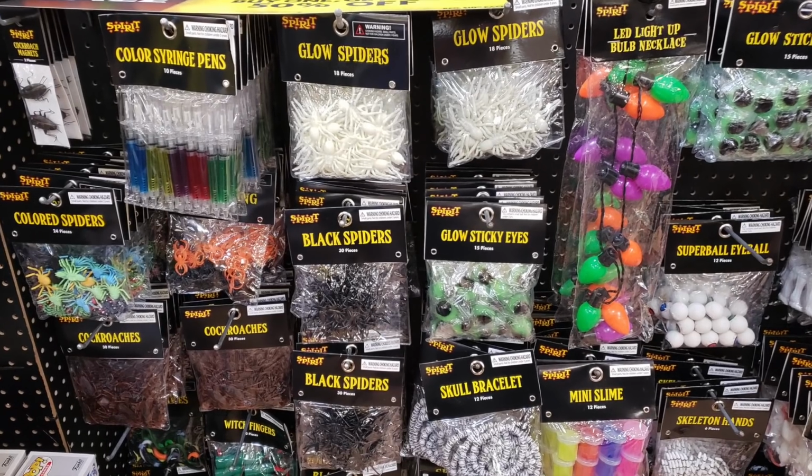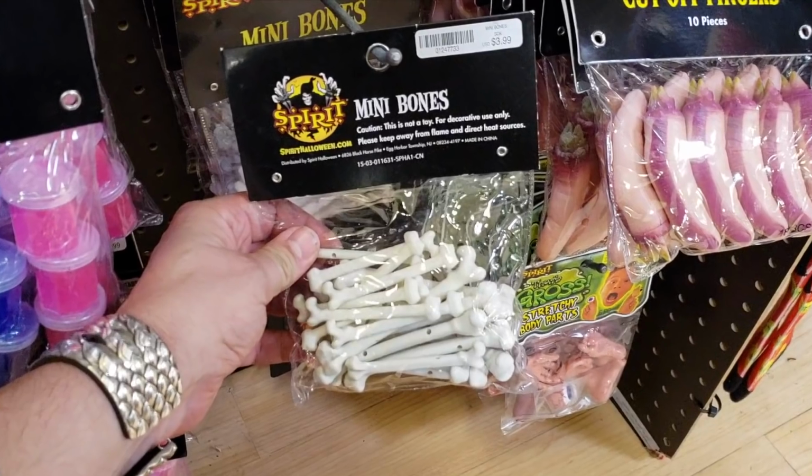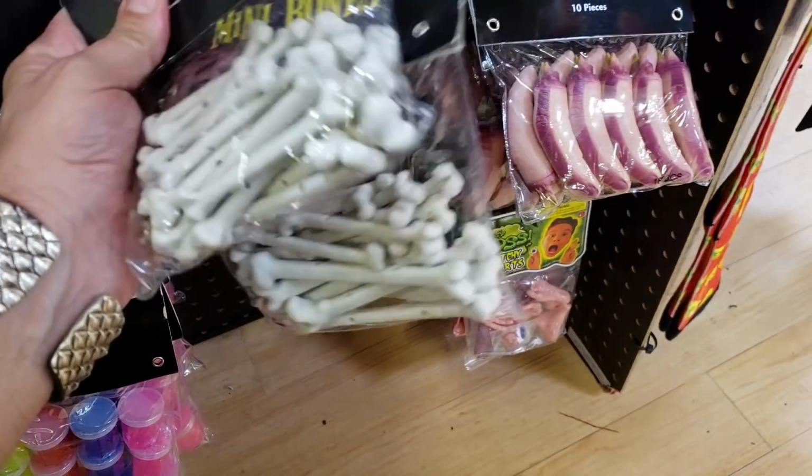On the way out, though, I did find these miniature artificial bones, and I think these are really going to come in handy in a future DIY project, so stay tuned for that.